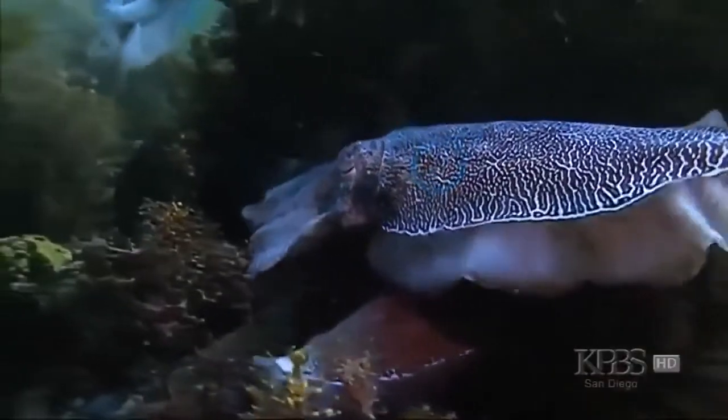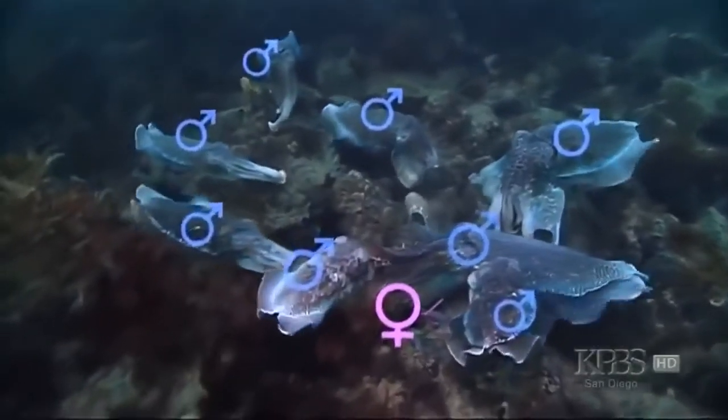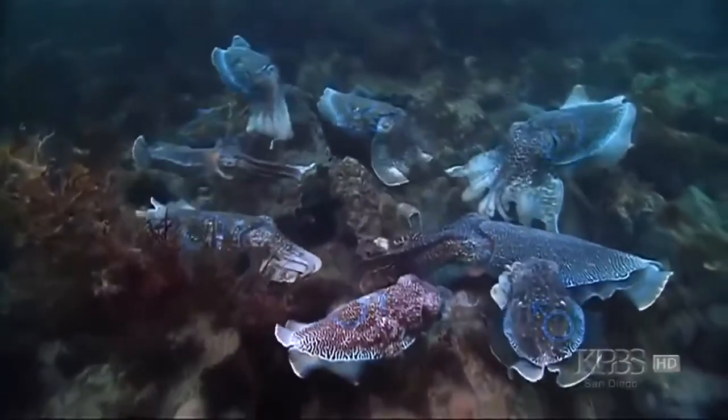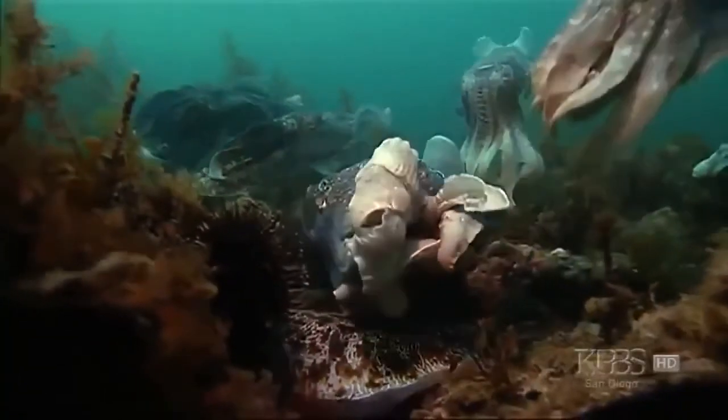During mating, males outnumber the females, sometimes 10 to 1. And they're all looking for the chance to pass on their genes. While a female lays eggs beneath a rock, a big male tries to monopolize her, staving off the other hopeful suitors.